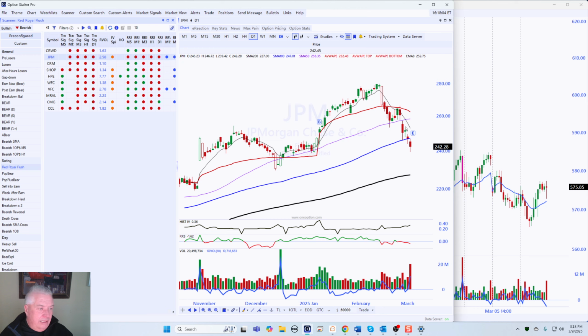So I like JPM. I think that's going to be a really nice short. So yes, if it gets above the 100-day moving average, that's cool. I almost prefer that because when it cracks back below that 100-day moving average, that gives me a natural entry point and a natural stop out point when it goes back below it.